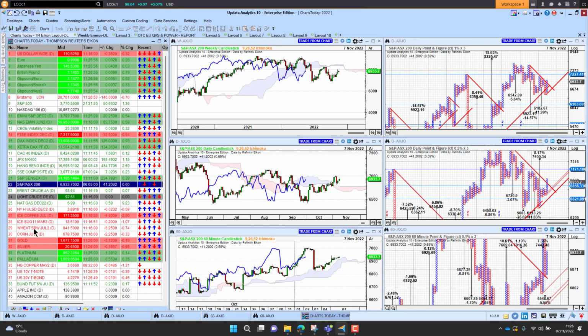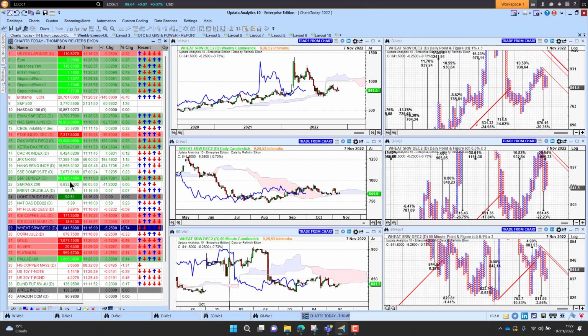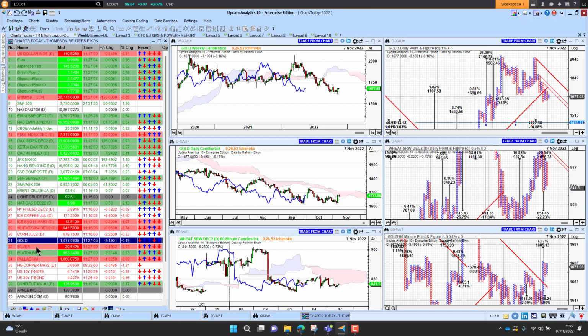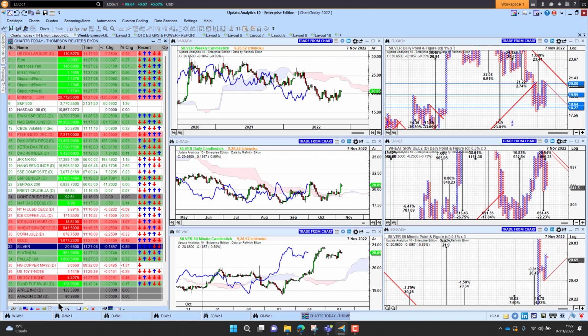Looking at wheat, we've fallen back 0.7%, so we are lower there. Gold is still sitting below the 1700 mark, and we are seeing silver back above $20, so that's looking a little better there, which is quite key.